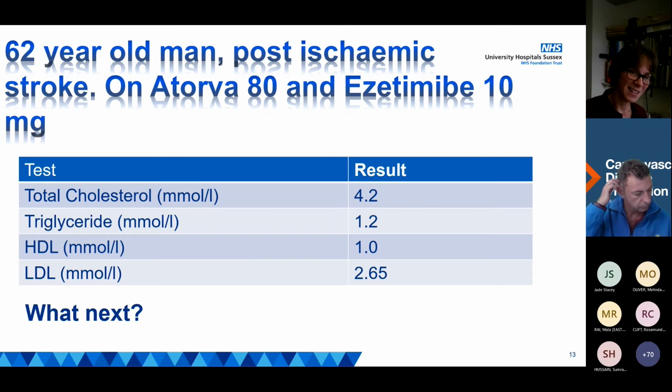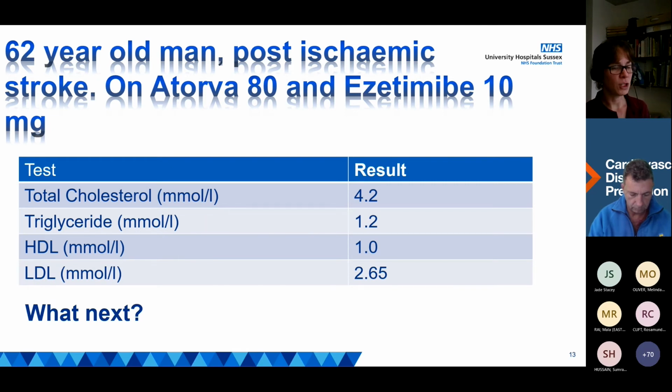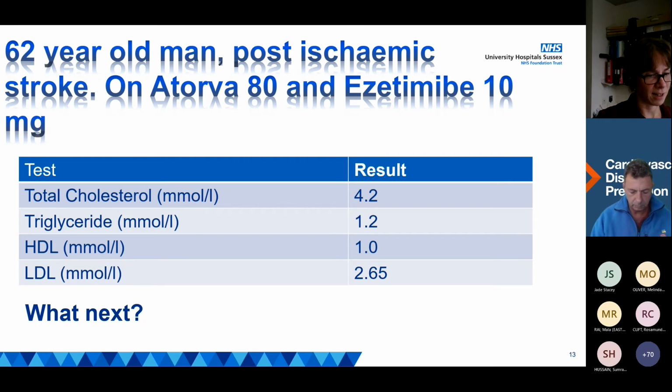So if we look at some cases, here's a 62-year-old man. He's had an ischemic stroke. He's already on good therapy, so atorvastatin 80, ezetimibe 10 milligrams. So that's excellent. And here is his lipid profile. Until a couple of months ago, you'd say, well, that is nowhere near my target of an LDL of less than 1.8, but there's nothing much more I can do. Now, this is a patient you can think of, yes, I can do better because their LDL is above 2.6. So this patient would be a candidate for Inclisiran.